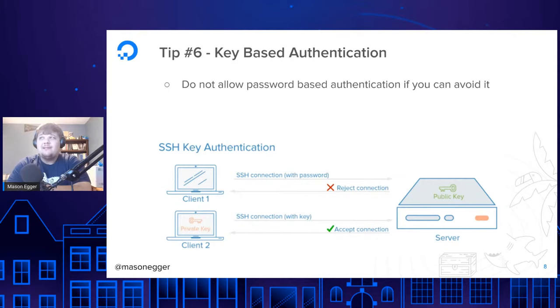With tech people, I would say that most of us tend to be better at passwords. I would like to hope that most of us are better at passwords, but they don't need a tech. They need a manager. They need an office assistant. Anybody's password could potentially help them. So if you can avoid using password auth, avoid it at all costs.